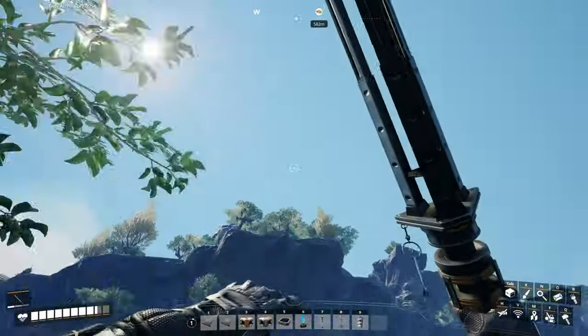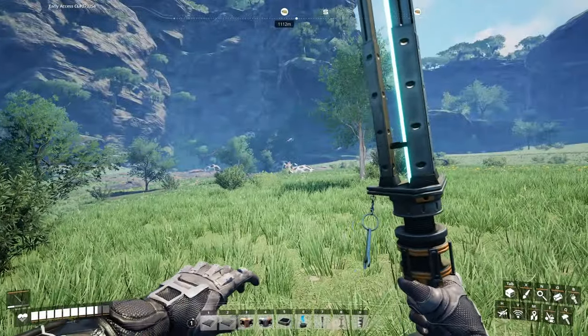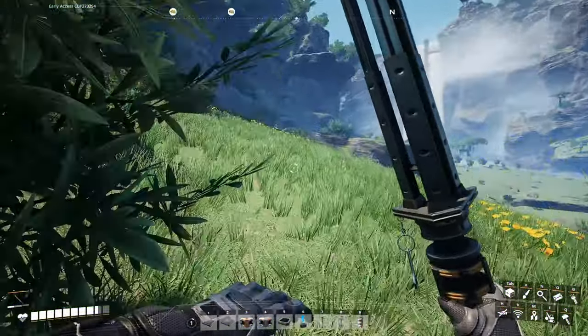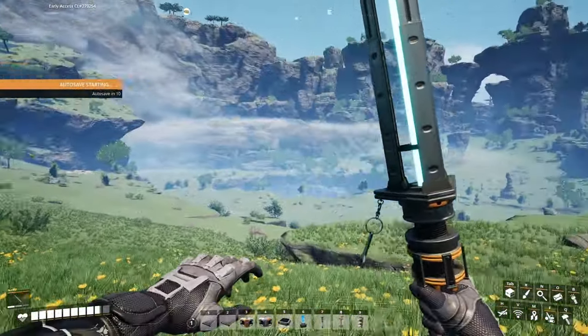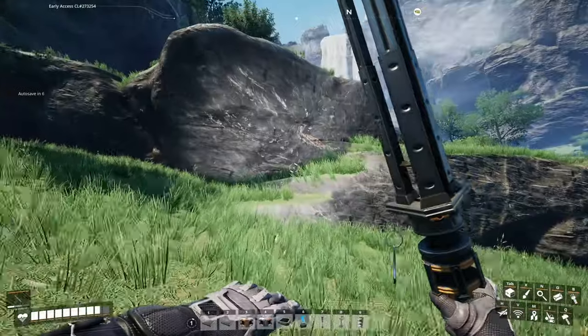Okay, it's... What? No, this way? Oh my god, is it above me? Did I go the wrong direction? I had no idea there was this kind of exploration. Is there a snow biome? That would be sweet. I love the snow.